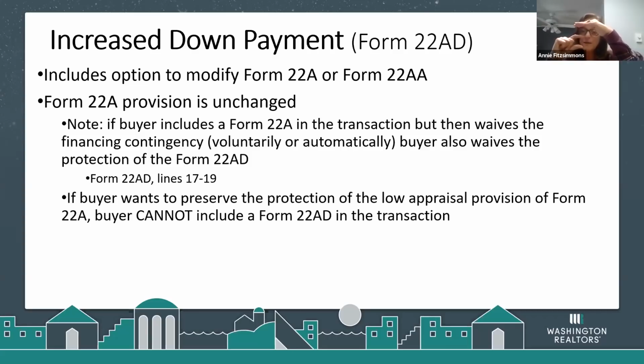And buyer must give notice to seller, and once seller receives notice, seller can do one of only two things. Seller can either lower the purchase price to the appraised value plus the additional down, or seller can terminate the transaction. That's it. Those are seller's only choices. How can buyer prevent seller from terminating the transaction?